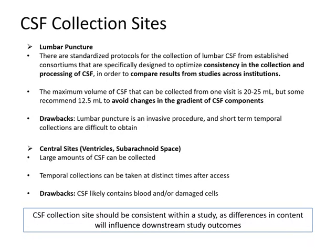Because of the differences in the collection sites, lumbar puncture is definitely thought of as a cleaner CSF sample. That said, CSF collection sites should be consistent within a study, as the differences in their content may or will influence downstream study outcomes.